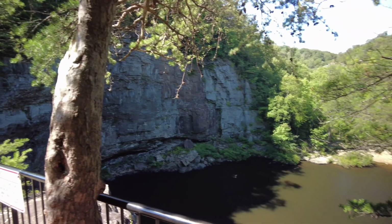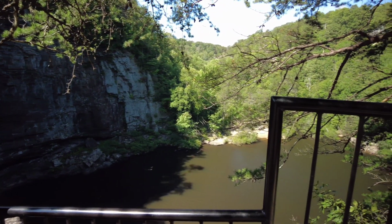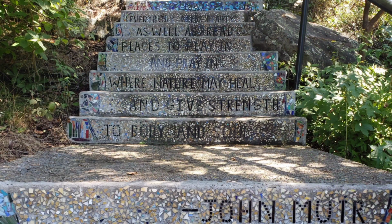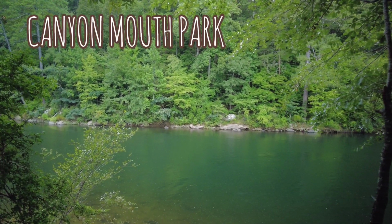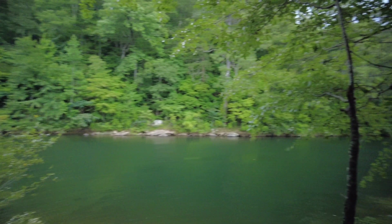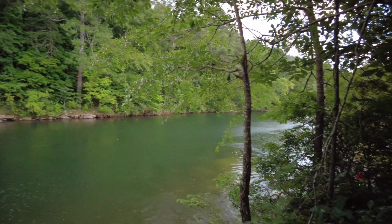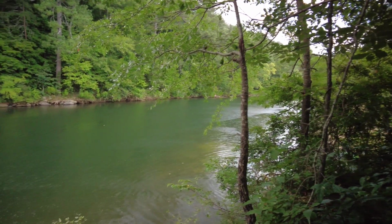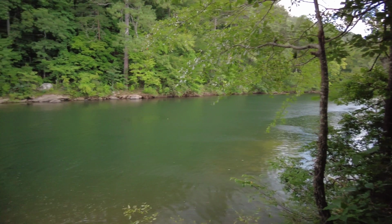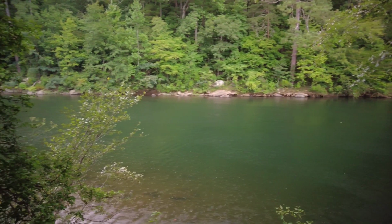We started the day at a semi-murky Desoto Falls and then took a trip to another new swimming hole, Canyon Mouth Park. This is Canyon Mouth Park. Got a little rain happening. Once the rain let up, we really enjoyed this place.